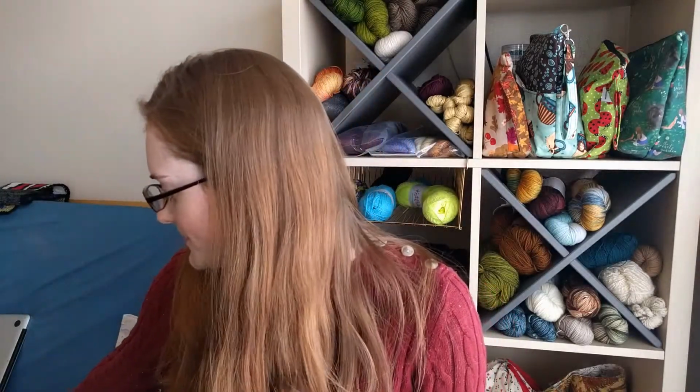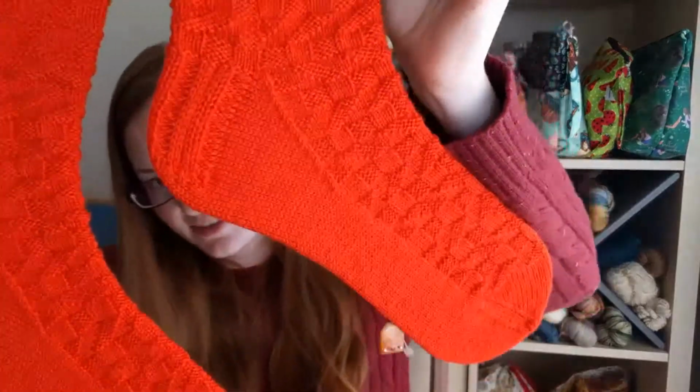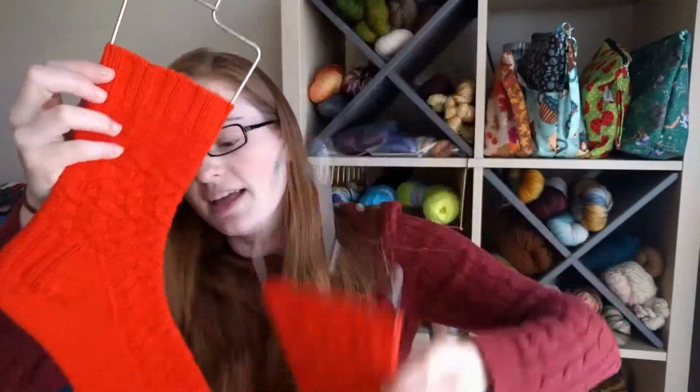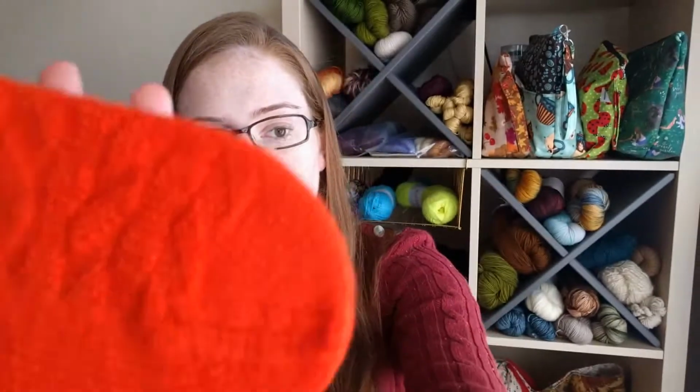So FOs today, finished objects. I have 3, only one of which you've seen before, so we're going to start with that one. I finished my tonal socks. These are from the Tony pattern, which is a free pattern on Ravelry by Kaua Coffee or something like that. It's modeled after Tony from West Side Story.